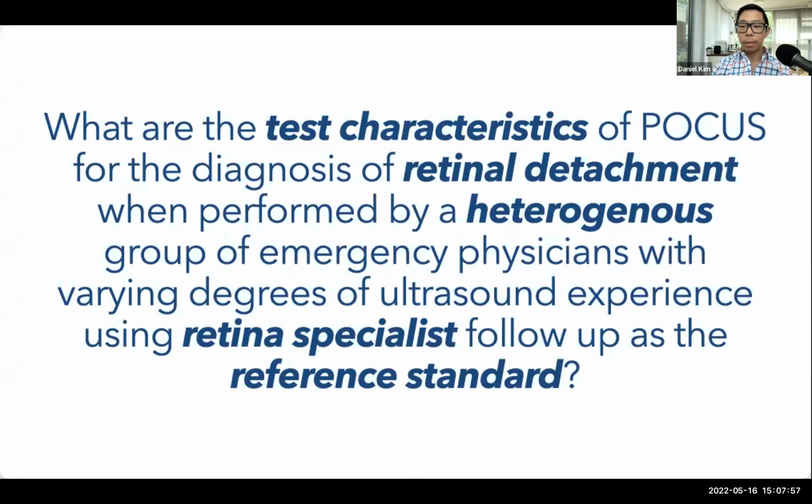So what we wanted to do is enroll larger numbers than previously published studies in terms of total numbers of patients enrolled and total numbers of sonographers. We wanted a larger group of sonographers instead of just having a few experts perform the scan. So our hope was that we demonstrate better generalizability by having more sonographers be a group of practitioners that looks more like your average emergency physician.